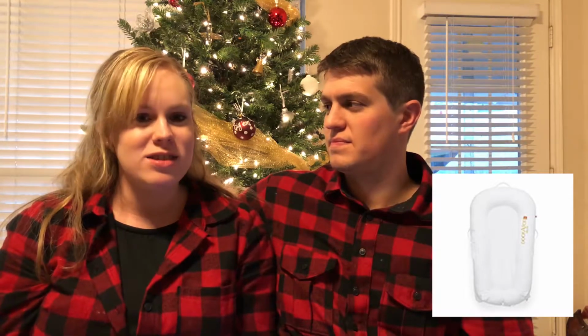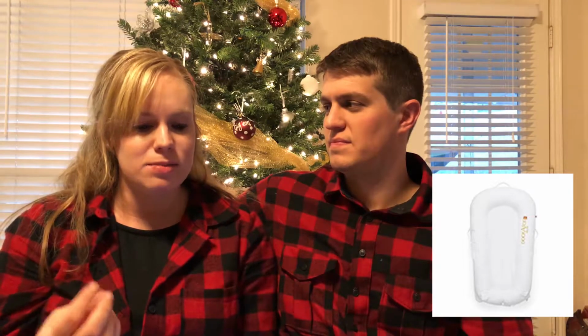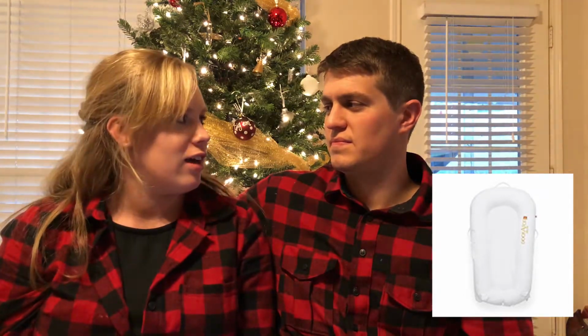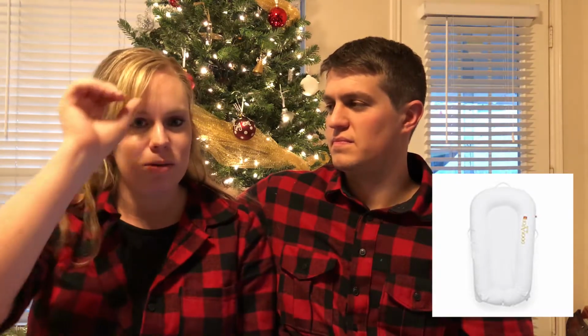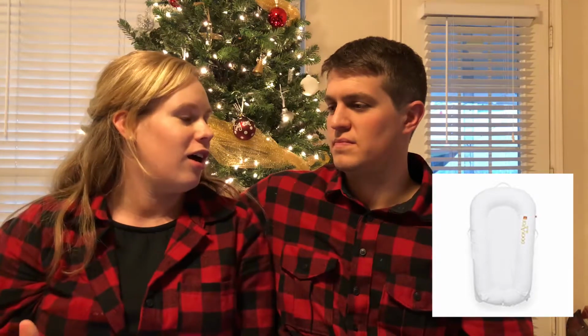And it looks like a life raft, but it's got this special type of foam that even if she rolls over and sticks her face in it, supposedly it's not supposed to suffocate her, which is helpful. She can still breathe.